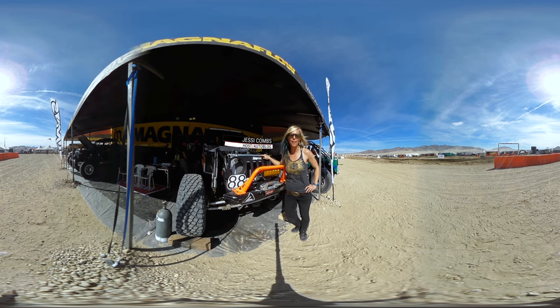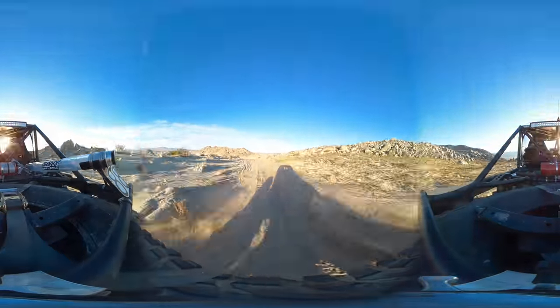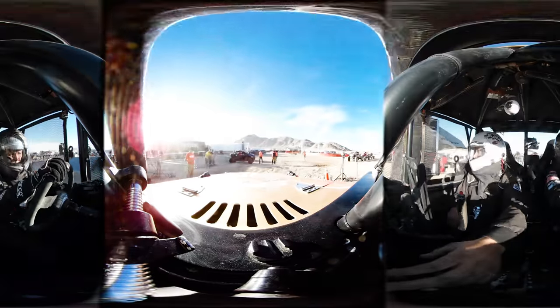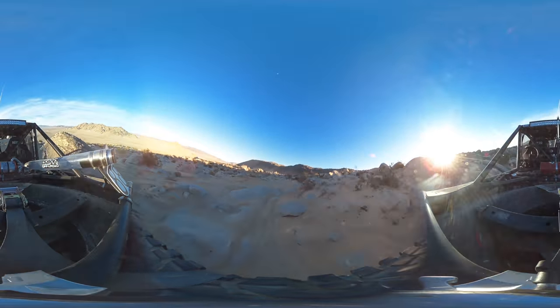This is the car that I'm going to be competing in the 2017 King of the Hammers, the most grueling off-road race in the world. King of the Hammers is one of those races that you can't find anywhere else. It's a mix between high-speed desert racing and low-speed rock crawling through some gnarly canyons.